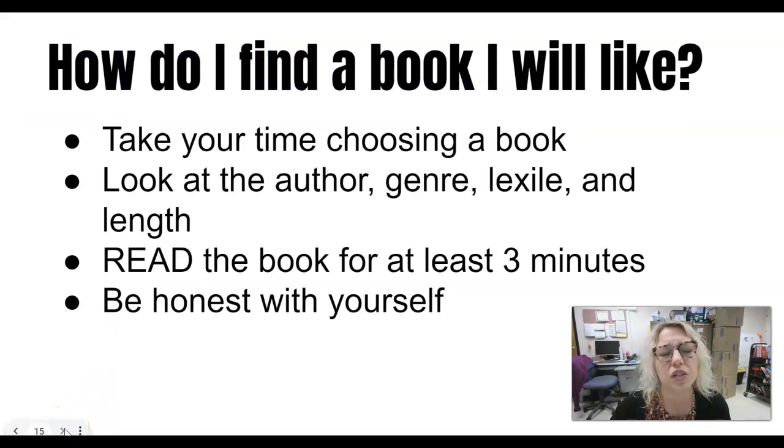So take your time in choosing it. Look at the author, genre, Lexile, and length, and make sure you read the book for a little while before you make your choice. Finally, be honest with yourself. Have fun as you pick your book.